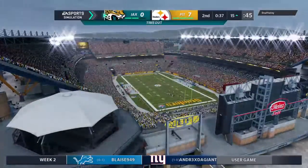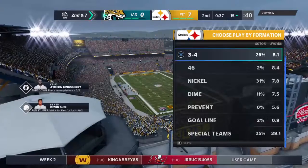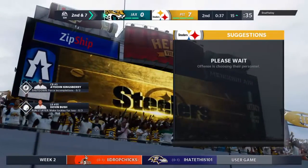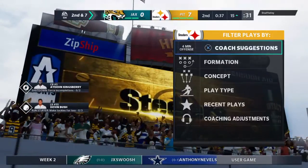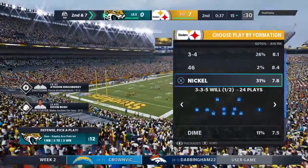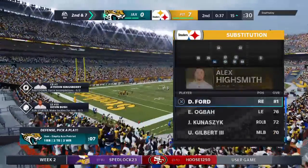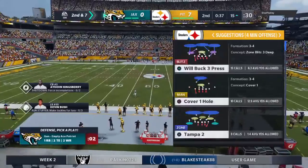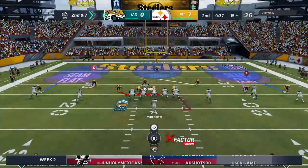And he'll take it from the 18 to the 15, a gain of 3. The Jaguars going to go ahead and use their first timeout, as the clock will stop with 37 seconds to play in this first half. Three yards on that last carry. Here's 2nd and 7.